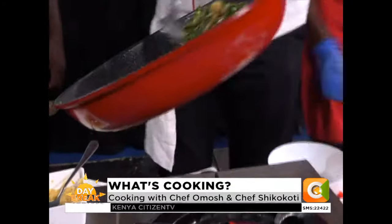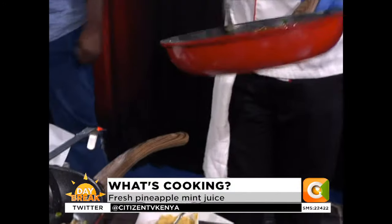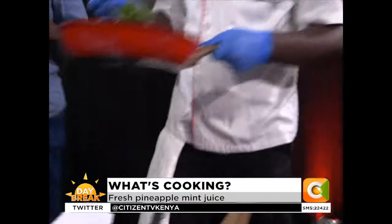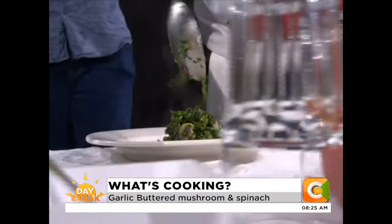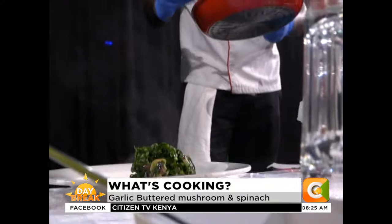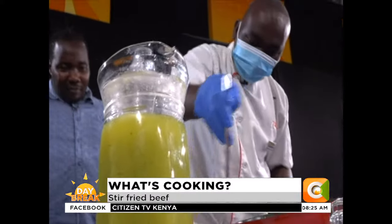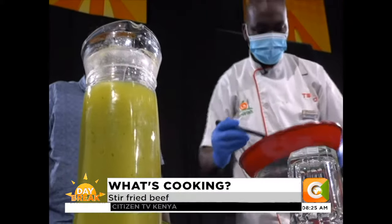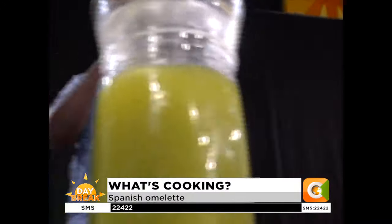This is very fresh. All right. That is some fresh sukuma. Wait, this is sukuma wiki, yes? This is spinach. Oh, spinach. Spinach and mushrooms. And butter. Butter mushrooms and spinach. Eggs, butter mushrooms in spinach.